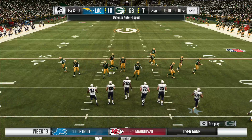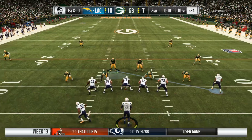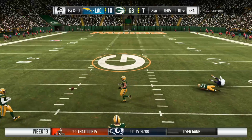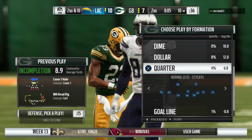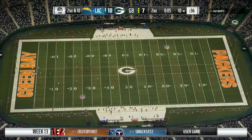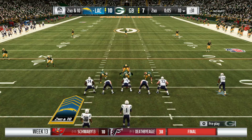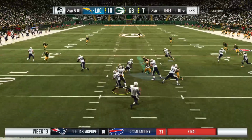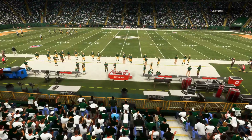Final 10 seconds of the half as they've got it 1st and 10. Now following the interception, here's Newton. And that is incomplete, stopping the clock with 5 seconds to go. Here they come, 2nd and 10 now from the 10. They'll run it now out of the gun. And he'll be taken down at the 18.